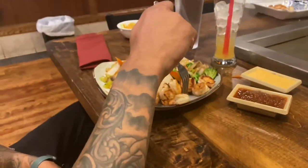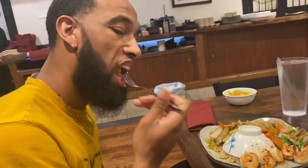Too much fun. Look at our food, it looks so good though. First bite's been good. So this is the food, y'all. It's bongo for sure. He's waiting on his steak right there.